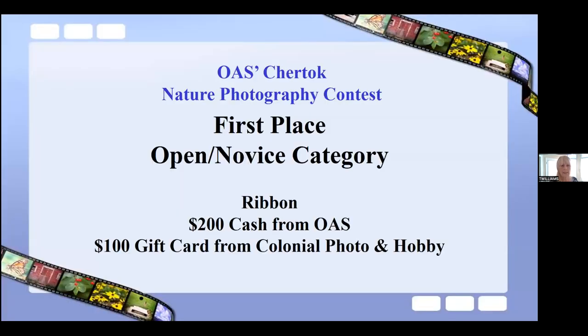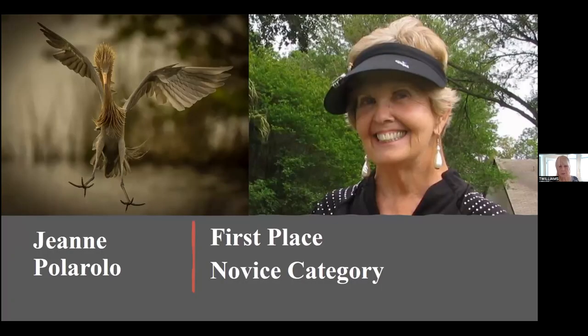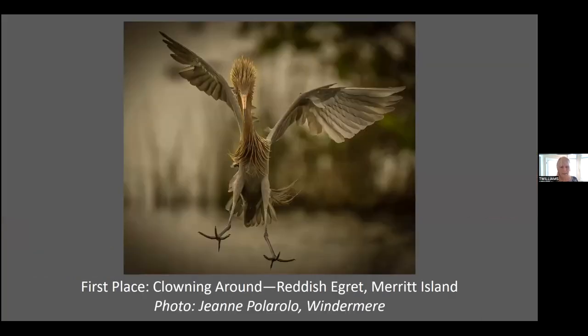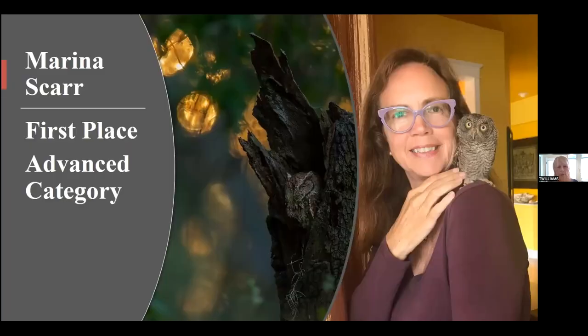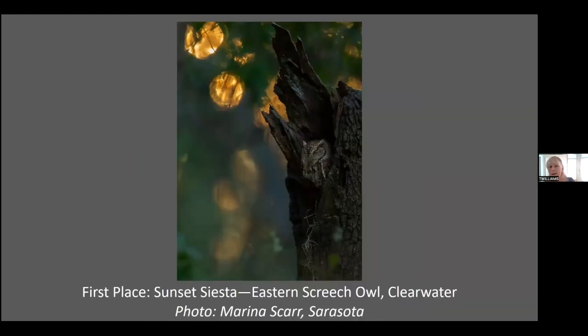The first place winner in the novice category, and in the advanced category, each will receive a blue ribbon and a $100 gift card from Colonial Photo and Hobby and a $200 cash prize from Orange Audubon Society. And the winner in the novice category is Jean Polarolo for Clowning Around, Reddish Egret. So quirky. And the first place in the advanced category goes to Marina Scar from Sarasota for Sunset Siesta, Eastern Screech Owl.